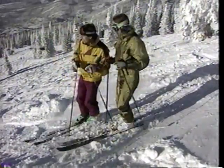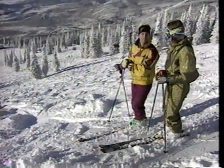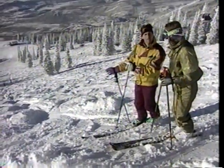Okay, Kath, now that time we went high, low, to the right, moved over from center to the right looking down. This time we'll do high, low, but move over to the left. So you're gonna still ski the same line, but move over to the left about a foot or two.